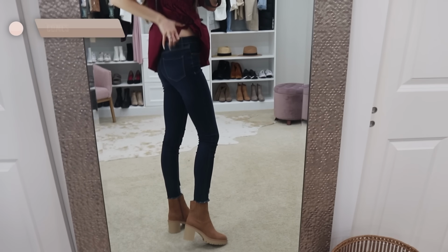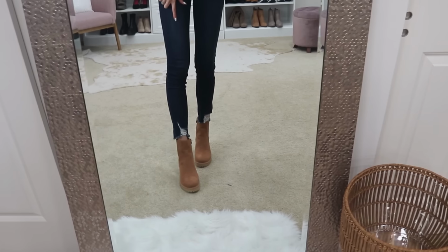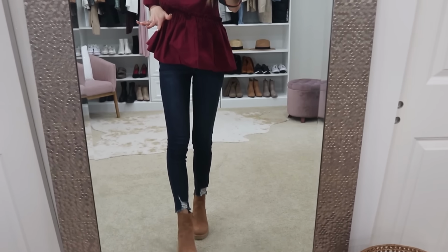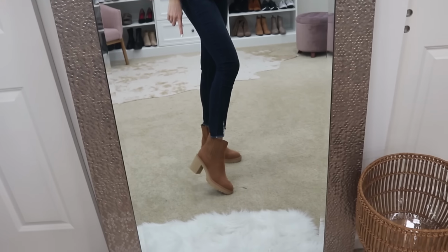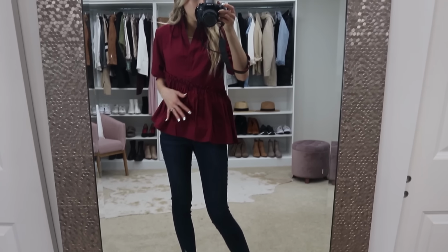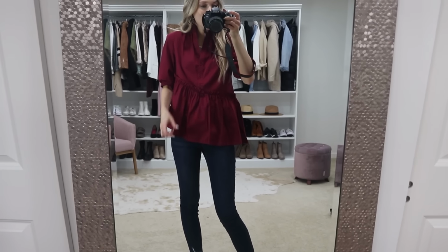They come in a few color washes. I just have the nice dark wash for the fall and the winter. They have a little bit of a frayed hemline, and I think it just kind of adds a little bit of texture to the look. I love it. And then I paired it with some platform little brown booties that I also can have linked up for you. But I want to snag this in another color option and get the extra small because it is just so beautiful.